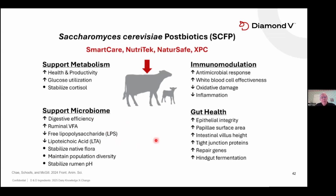Following along with the microbiome, if we make improvements there, we can have improvements in other areas related to gut health. So we observed improvements in epithelial integrity, in papillae surface area, in intestinal villus height, and in tight junction proteins in terms of gut health.